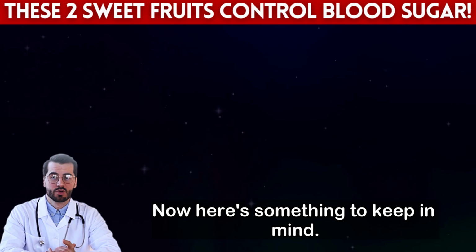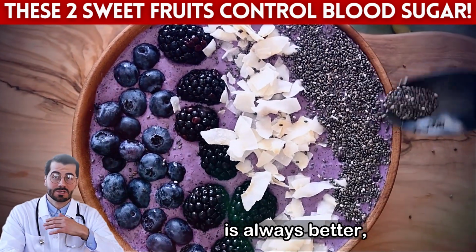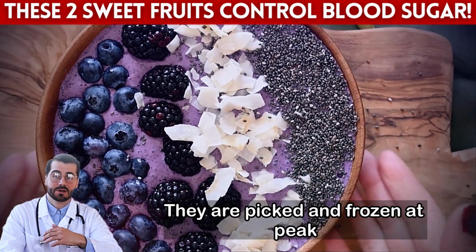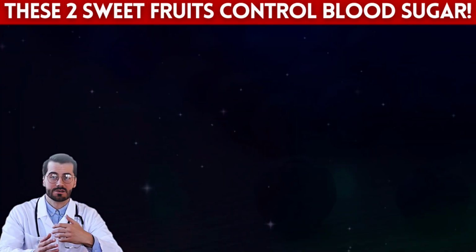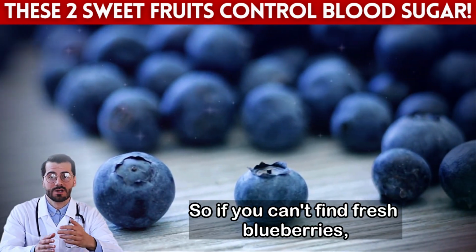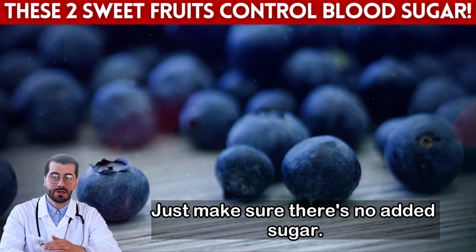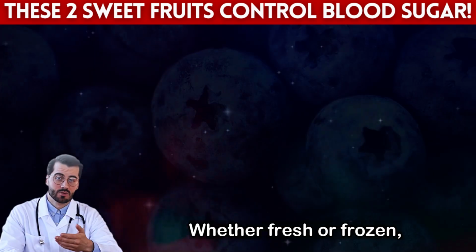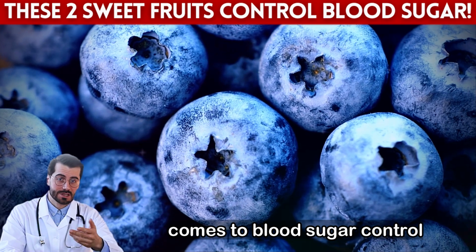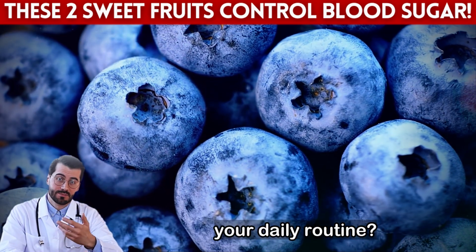Now here's something to keep in mind. Fresh or frozen? Many people assume fresh is always better, but frozen blueberries are just as nutritious, if not more. They are picked and frozen at peak ripeness, locking in their powerful antioxidants. So if you can't find fresh blueberries, don't hesitate to grab a frozen bag. Just make sure there's no added sugar. Whether fresh or frozen, these tiny berries pack a punch when it comes to blood sugar control and overall health. Are you ready to start including them in your daily routine?